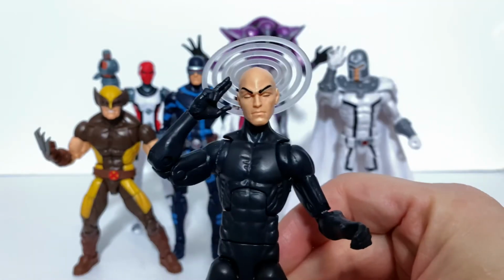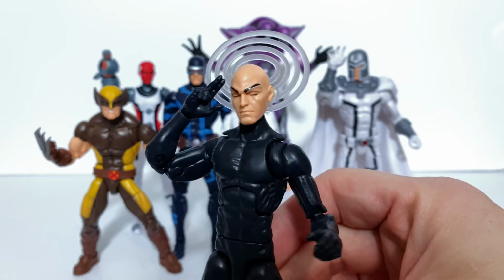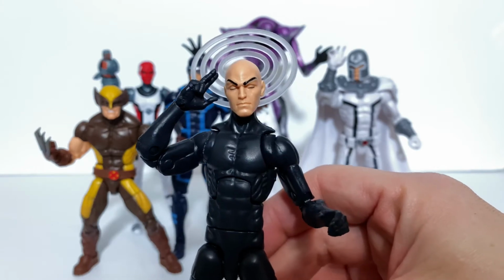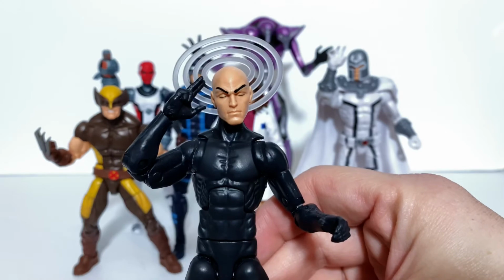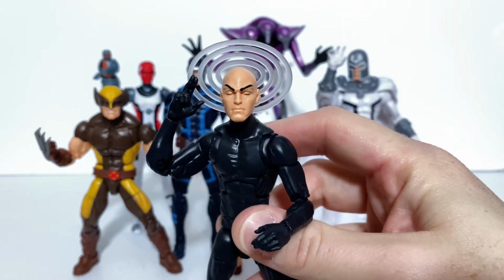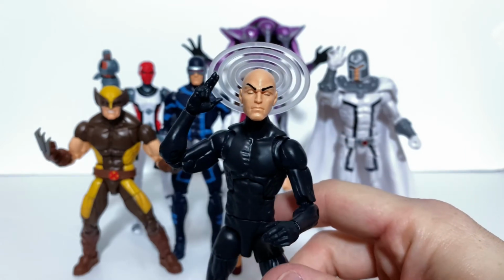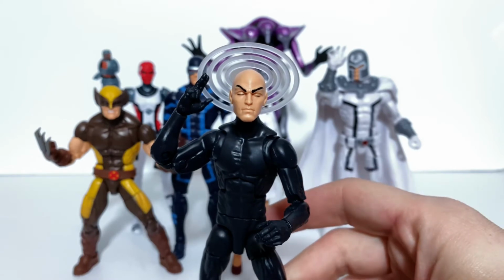And here's a quick look at Xavier with his alternate head. And I just really love the sculpting on this and the paint application, what little there is. But with the effects piece back there, it just really makes it more interesting. And I really love this as an accessory. So overall, even though Xavier is not perfect and he's a very basic kind of figure, missing some of the details from the comic, at least he's more functional articulation-wise than Jean Grey, and his accessories are much more interesting.